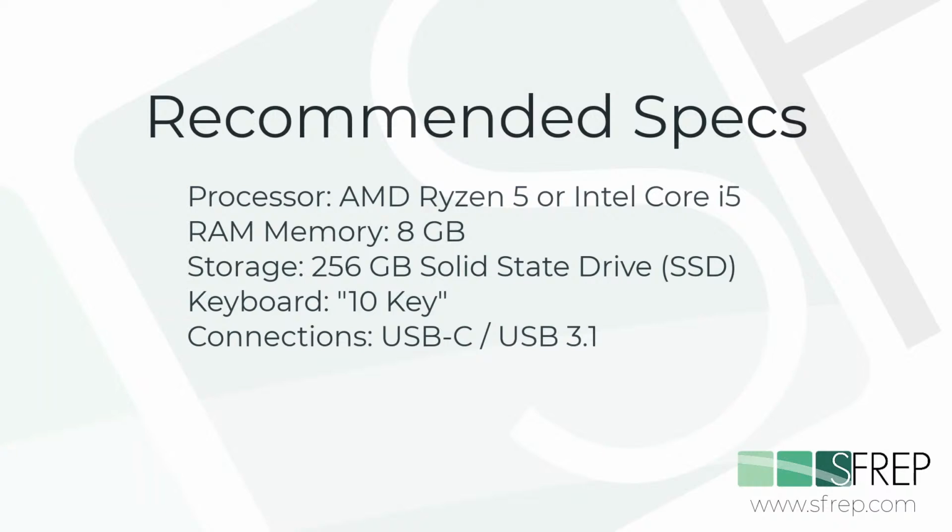Let's talk about RAM. In the mid-range computer area, and by the way, computer prices have not been really affected by inflation quite that much. If anything, they've actually come down. In the mid-range, which is where I think we're probably going to be playing here, of laptops and desktops, you're going to find 8 gigs of RAM, 256 gigs of storage. And that is more than enough for Appraise-It Pro.